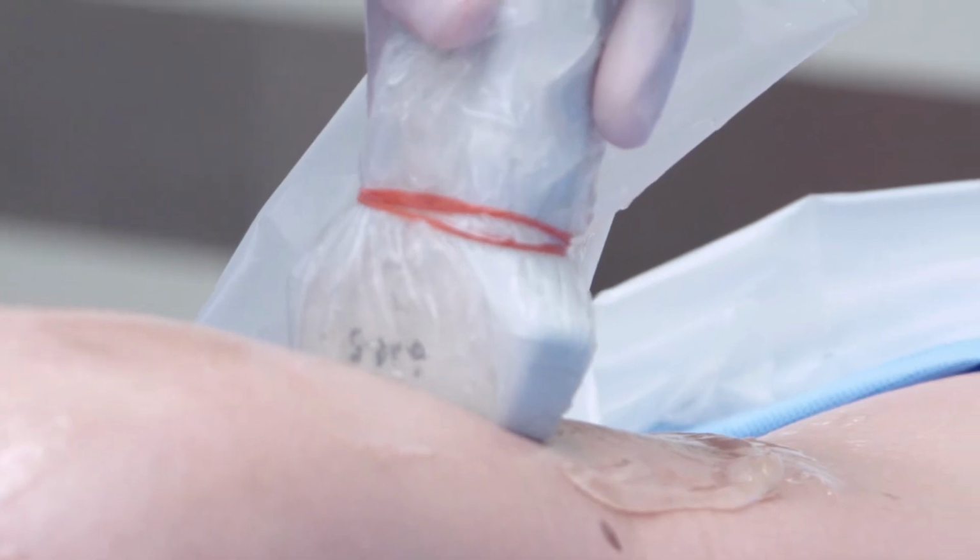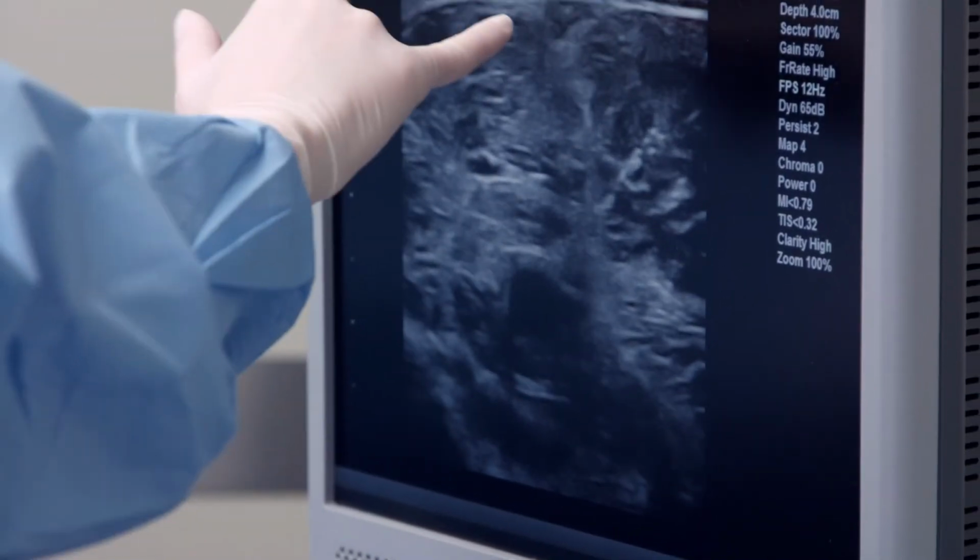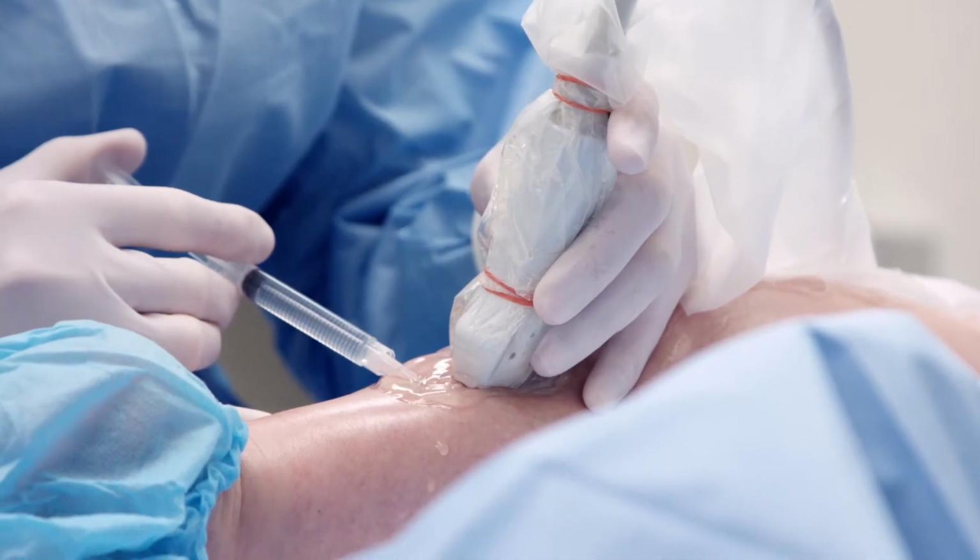Once you're positioned, the drapes are in the right places. Ultrasound gel will be applied to your leg. It is a bit cold, sorry about that. Your physician will join you at this time. Using the ultrasound probe, your physician will check the position of your veins. Then a small amount of local anesthetic will be used in order to access the vein as painlessly as possible. So you will feel a small prick at that point.